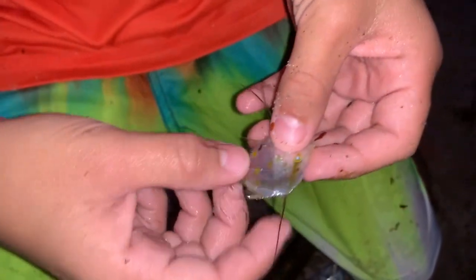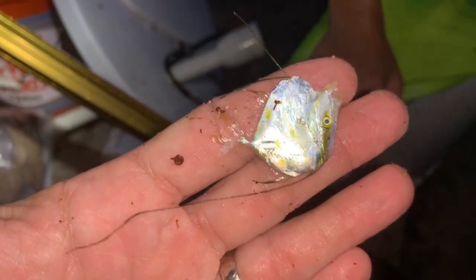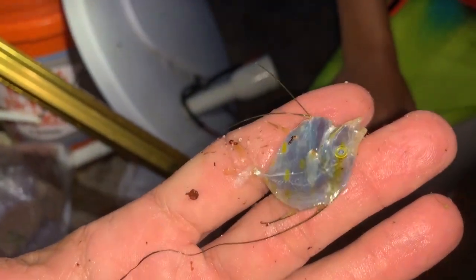Oh! Awesome. Lorenzo, what is that? It's a moonfish. Is that a moonfish? A lookdown, right? Yeah. I have never seen one this small. Look how long his dorsal fin is, guys. Eric, check this out, bro. Moonfish. Look how long the dorsal fin is. That is wicked, bro.